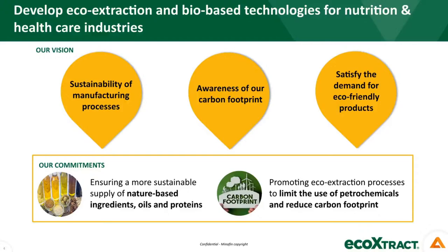Within Minafin Group, EcoXtract is part of the bio-based chemistry branch and is actually an internal business unit with the mission of developing eco-extraction and bio-based technologies for nutrition and healthcare industries. Our first solution, promoted under the EcoXtract trade name, is a bio-based solvent designed for the extraction of vegetable oils and natural ingredients with lipophilic properties.